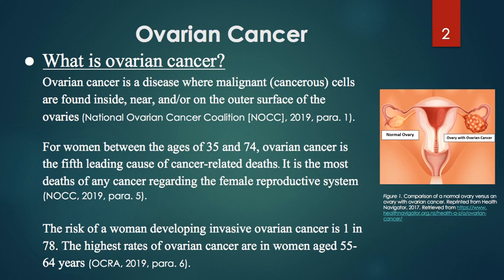Ovarian cancer is a disease where malignant cells are found inside, near, or on the outer surface of the ovaries. For women between the ages of 35 and 74, ovarian cancer is the fifth leading cause of cancer-related deaths. It is the most deaths of any cancer regarding the female reproductive system.